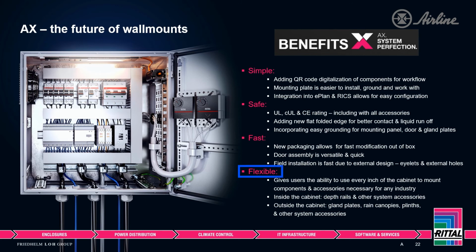Lastly, when looking at flexibility, there's not a wall mount that gives you more flexibility than the AX. You can use every inch of this cabinet to mount components and accessories inside and outside the cabinet, and you can really build to what you need in your applications.